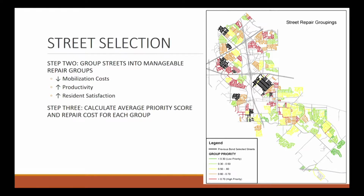After that, we put the streets into repair groups. So this is a manual kind of grouping. Just if we were going to go do a street, what other streets would we be expected to repair at the same time? This helps us decrease mobilization costs. The contractor's not moving all over the place. We think it's better for the resident. We're not coming in every year. We go in, we get it done, we leave the area. And it does speed up productivity when everything is in one place.